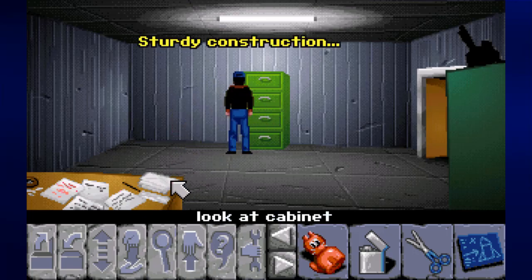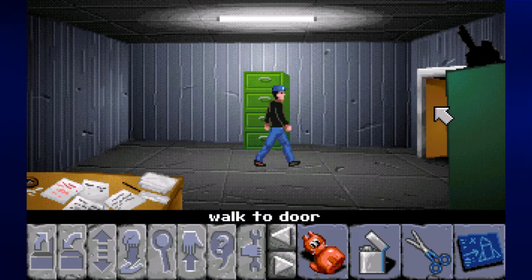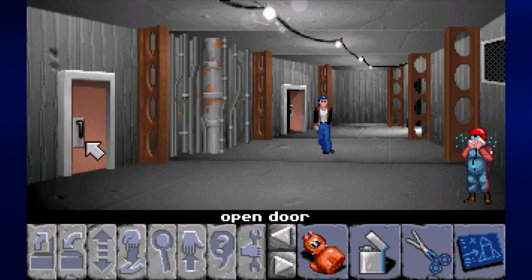Sturdy construction, elegant design. This is a fine cabinet. Whether it's made of wood or metal, it's not really determined. Locked. Of course, we can't open it. Fun. And that's pretty much all that we can do here. So, let's go ahead and open this other door.